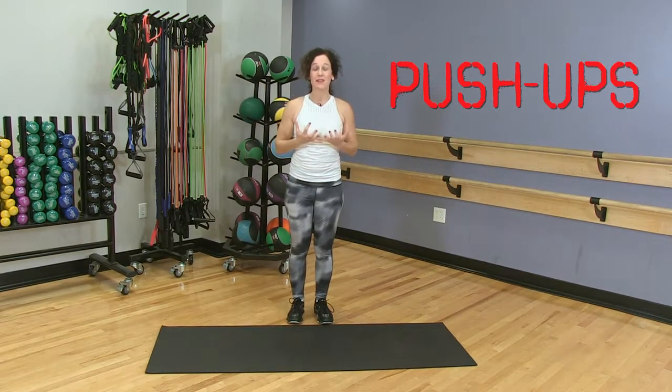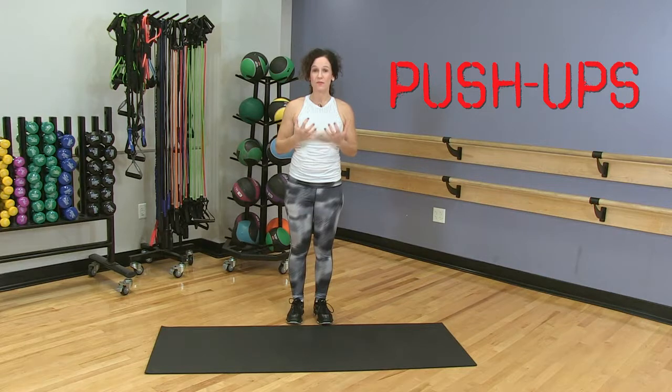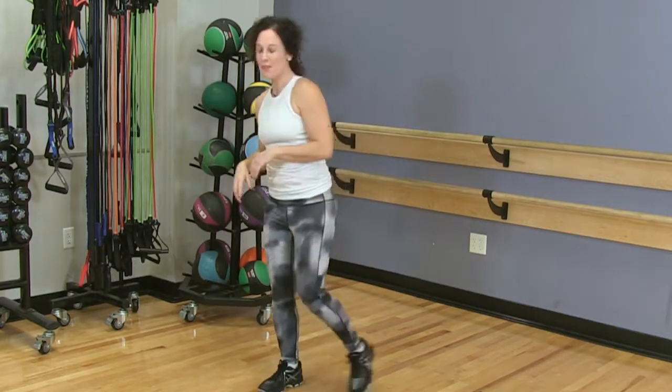Push-ups, I feel, is a very core function of our lives because you need upper body strength to push through a heavy door, push from a desk or just to push out of bed. When you're doing a push-up, you just want to make sure that you're in proper form, which I'm going to explain to you as I come down to the mat.